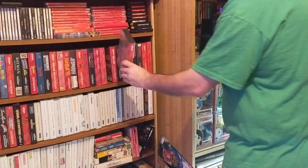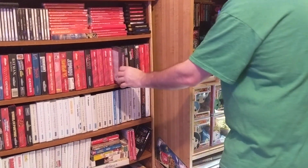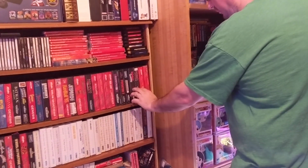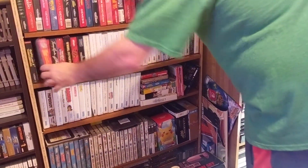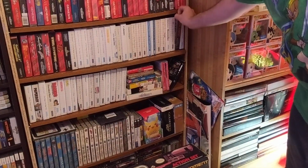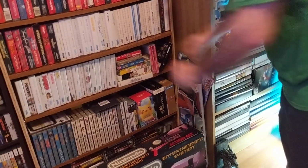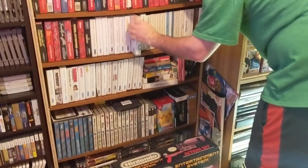Mortal Kombat 2. NBA Jam. And we got Phantasy Star 3. Sonic 1 and 2. I'm assuming this is the third game. Street Fighter 2. Tasmania, which I actually remember playing at Nickelodeon Studios a long time ago. Then these are all my Master System games, which is one of them, which is a Power Region game, which is Mortal Kombat. A game I enjoy playing a lot as well, if I can get it out.